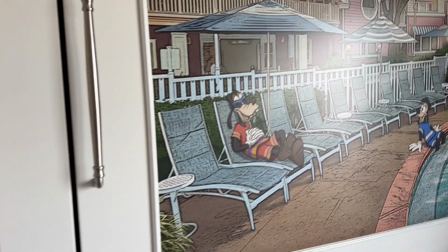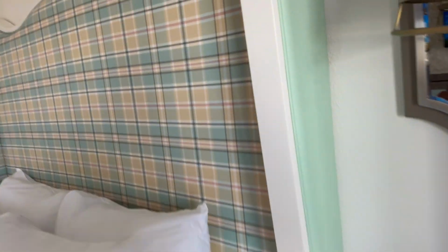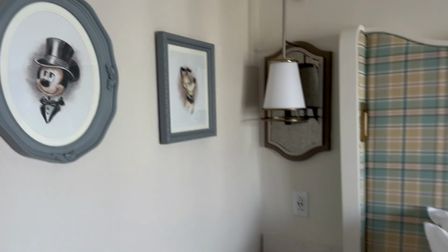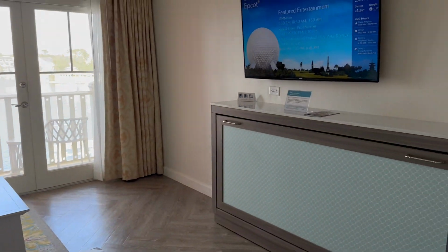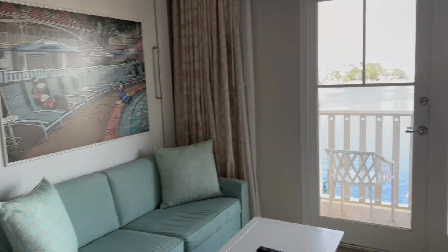The goof. This is beautiful. Oh, this color. Oh, wow, look at these pictures. Wow. And this pillow. Wow. Hold on, let's see. Oh, that's so nice. That is so nice.